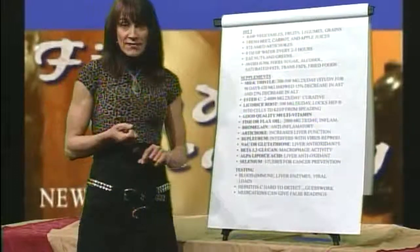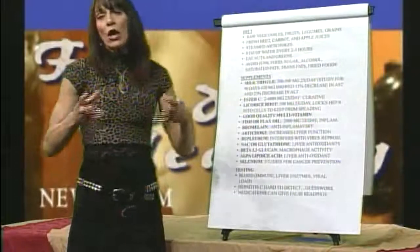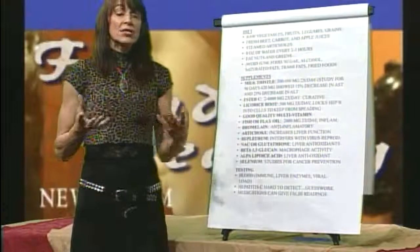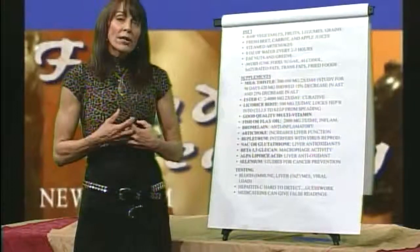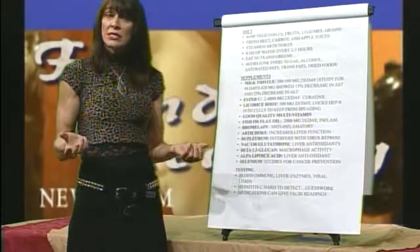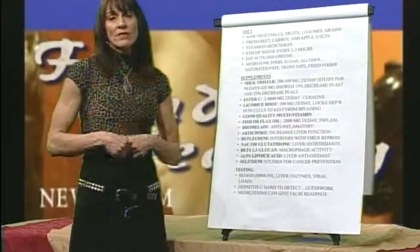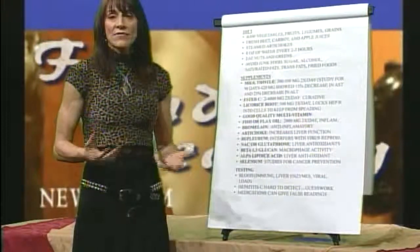N-acetylcysteine, the strongest liver antioxidant, which converts into glutathione. Either of those is one of the strongest antioxidants known for the liver. It pretty much takes carcinogens and makes them inert in the liver. The body can manufacture its own from its food and from adequate amounts of vitamin C. But when you've got an issue like Hep B or C, adding in additional amounts of N-acetylcysteine or glutathione helps with the detoxification of the liver.